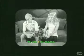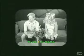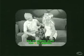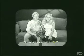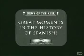Then Señora Sanchez had an idea. She decided to use a personal a in front of her husband in her sentences. Veo a mi esposo. Veo mi planta, pero veo a mi esposo. And from that day forward, Spanish speakers everywhere use a personal a before direct objects when the direct object is a person. Gracias, personal a. The personal a. Another great moment in the history of Spanish.